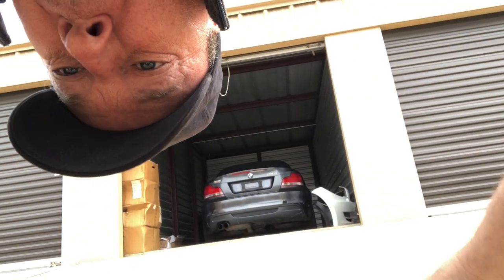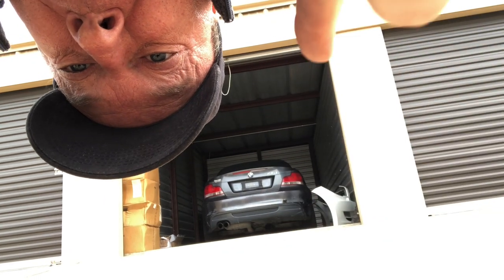All right, Grandma's car, looking good, driving even better. All right, who wants to check out that car? Look at that car, right there.